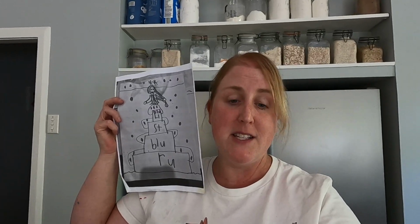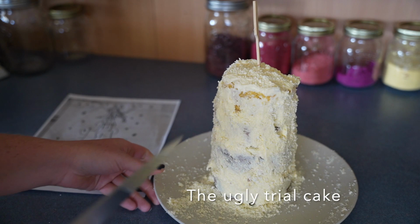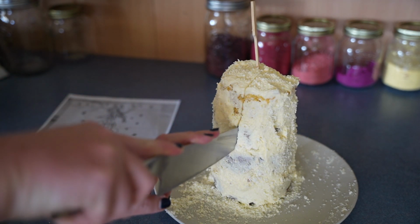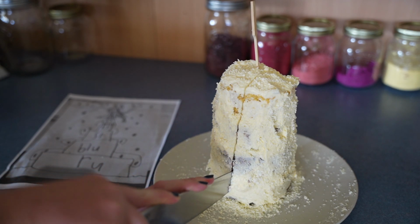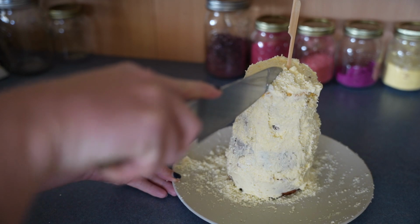So this is what we're making today. We have already had a couple of disasters. I've had to redo the raspberry cake and I might have just stuffed up the blueberry, the second mango, and the second raspberry. But we'll get there in the end.